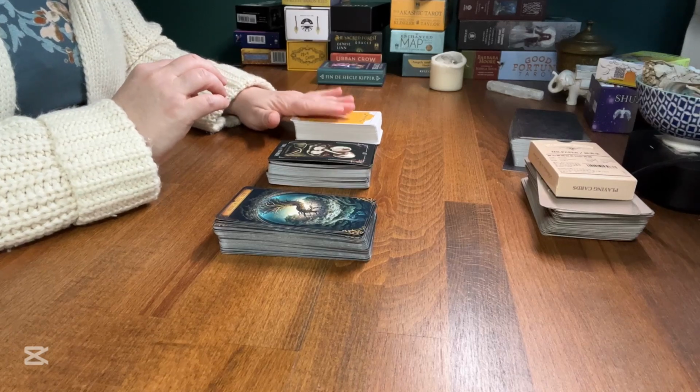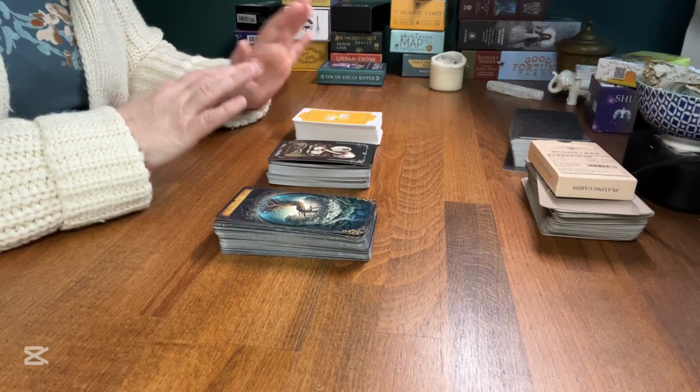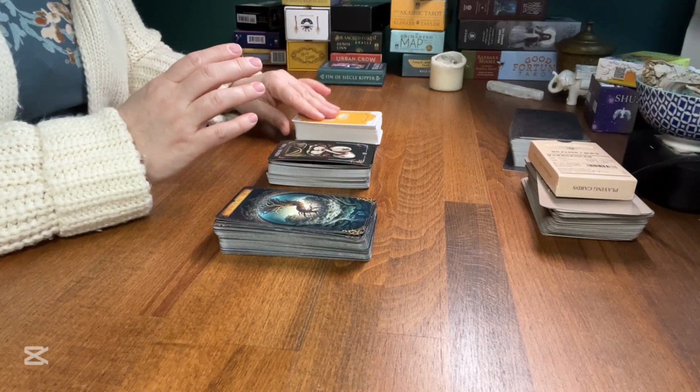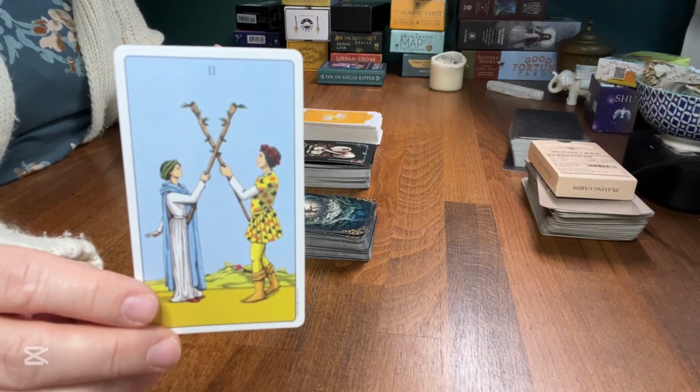And then the third deck we're using is the Shuffle Tarot. If you're familiar with Shuffle Tarot, this is going to have all sorts of things mixed together. I love it for how shuffled it is. It's really a great deck to read from. And we've got the Two of Wands here.